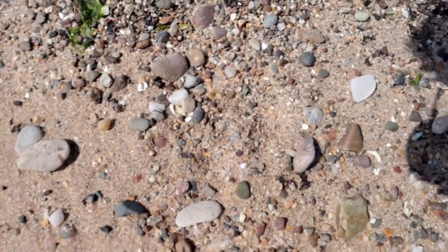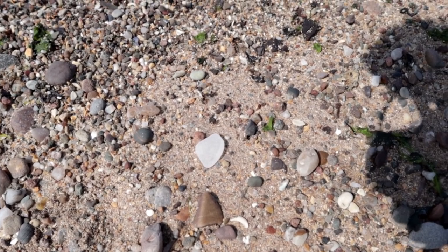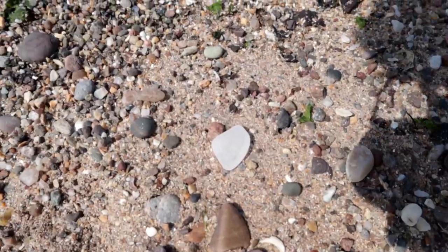Very cool. We're not finding much of it, but this is like, I think, the fourth or fifth piece of sea glass we've found so far. It's quite a nice piece, really nicely frosted. It's a good size.